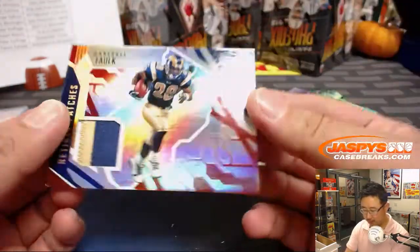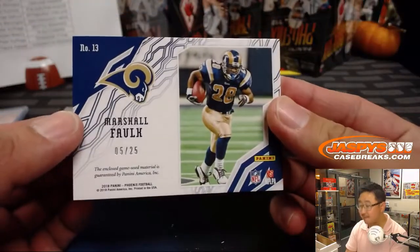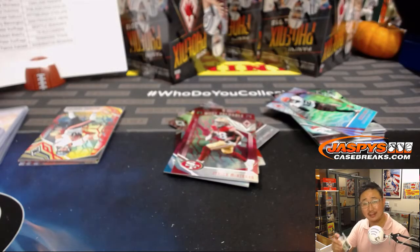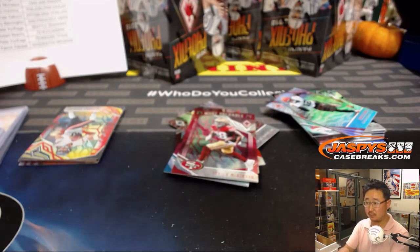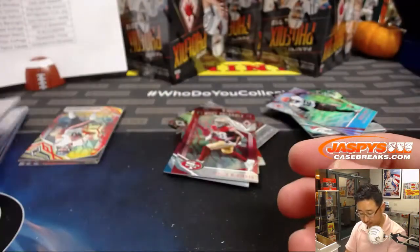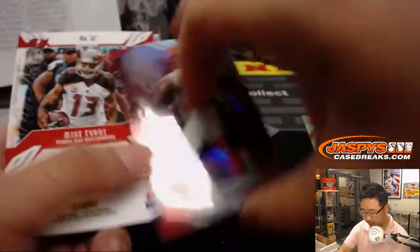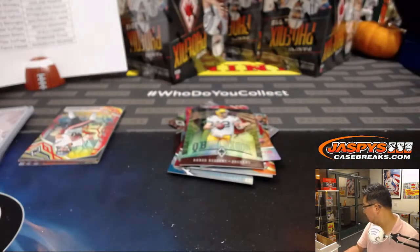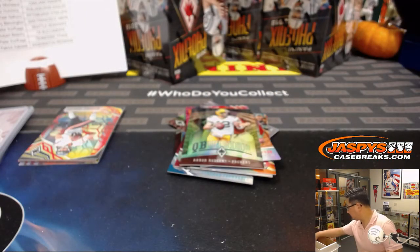Rainbow time. Marshall Faulk, 5 out of 25. Game used material. Retired patches. That's cool, too. Rams, Paul Nixon. Tyrod Taylor, Mike Evans. Tremaine Edmonds to 199. Nick Chubb to 99. Aaron Rodgers to 299.